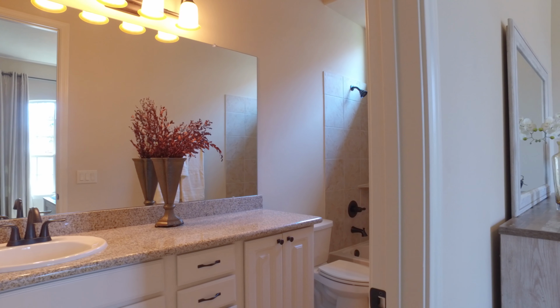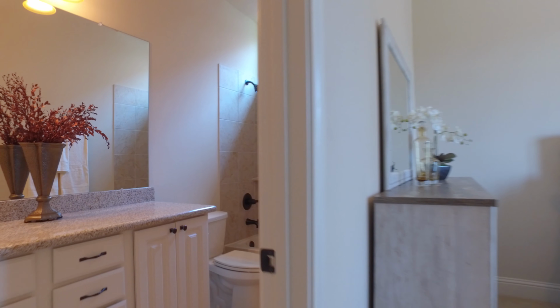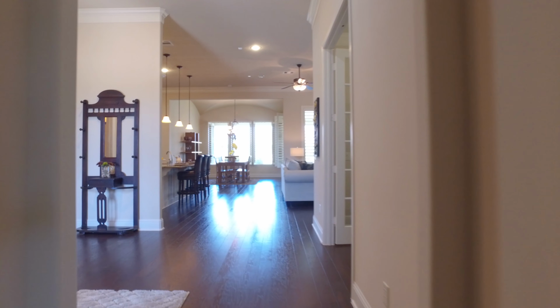The entry features a walk-through gate and a covered porch with a door leading into the home. The foyer has a large coat closet, a half bathroom, and wood floors that lead to the open kitchen, living, and dining room.